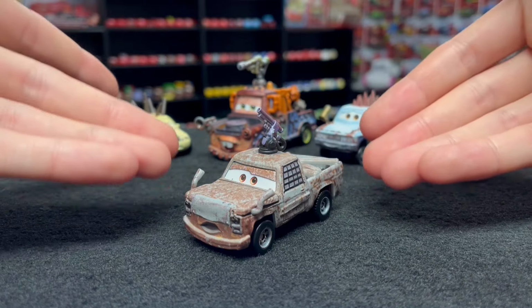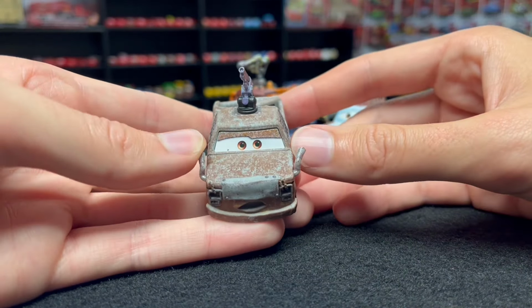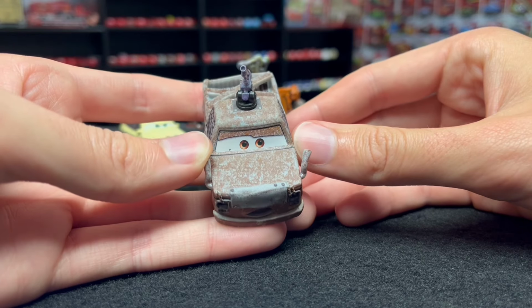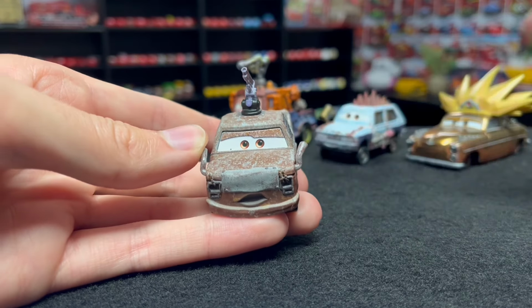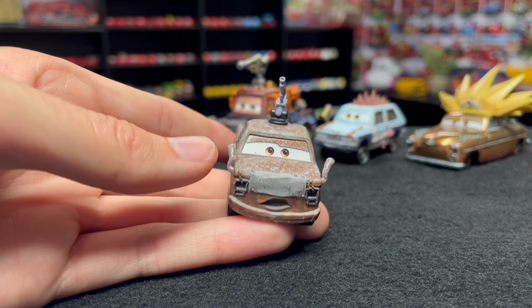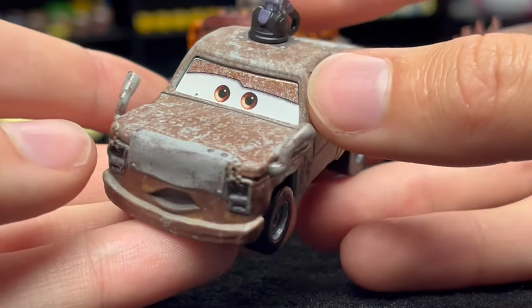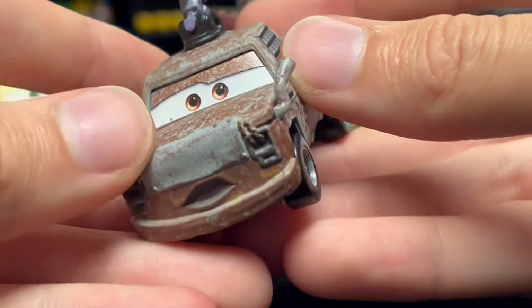Anyways, next up here is Justin Roadritter, who is named off of Justin Ritter, the Cars on the Road visual effects artist and Cars 3 promotional animator. I have all this stuff written down, but it's far away from me, so it's hard for me to see sometimes. But yeah, he does share the same model as Broadside. I'll compare the two later on.